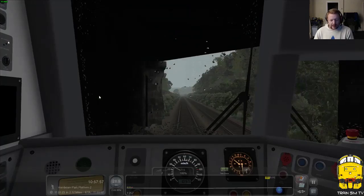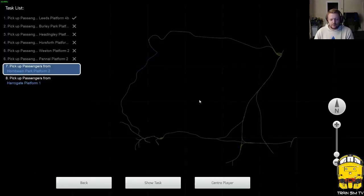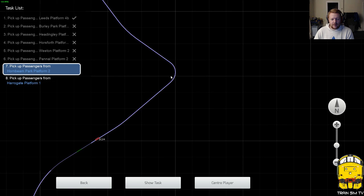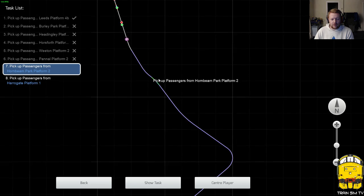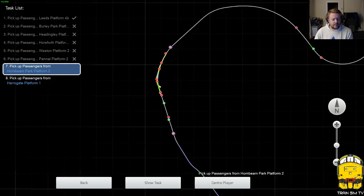Now we take our climb up to Crimple Viaduct, where we have the tight Crimple curve into the viaduct, then down to Hornbeam Park, then finally onto Harrogate.